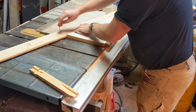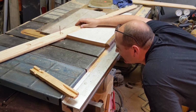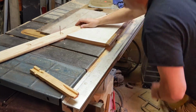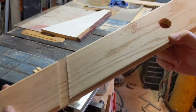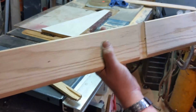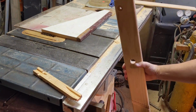There we go. Alright, so now I can sight along here. And yeah, right now we're running right dead into the middle of that drill bit. And yes, we got very close to perfectly bisecting that hole. So now we simply do that 7 more times.